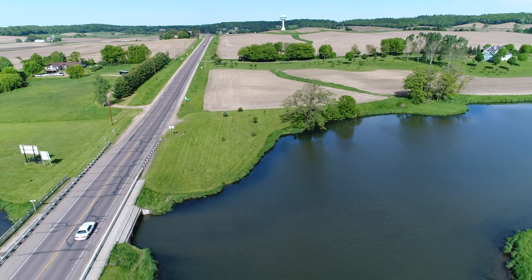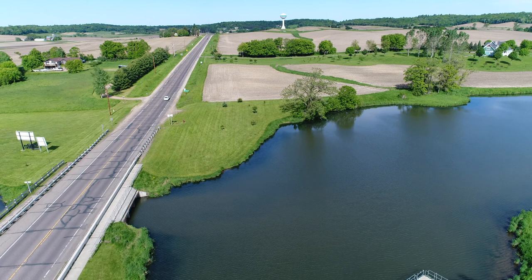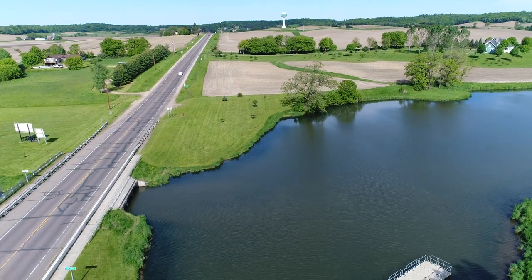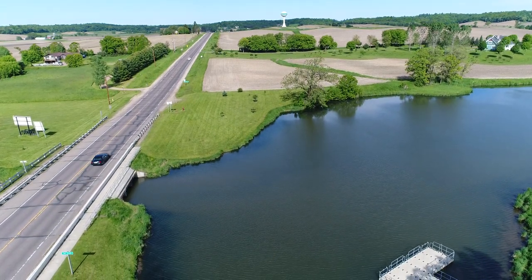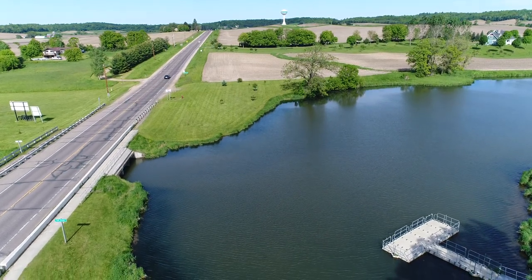And there you have it, Fall Creek, Wisconsin. Nice, small, quiet town. And if you're looking for a peaceful life, I would think this would be a pretty nice place to live.